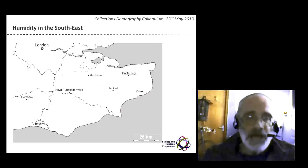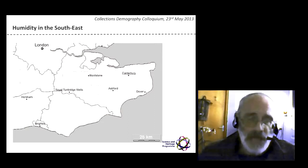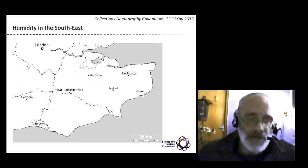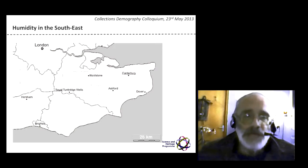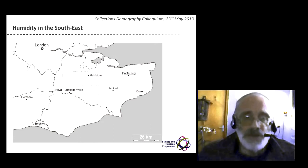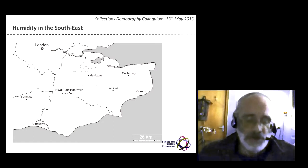So the following slide shows part of a project that we recently undertook where we looked at the humidity in the southeast of England, because while temperature records are readily available, long-term humidity records really aren't available over the same length of time. So there are two very good and lengthy sets of humidity measurements in the southeast, and both of these relate to Heathrow and Gatwick as two airports. The Heathrow and Gatwick airport sites have run since the 40s and 50s, so we have very long records there.